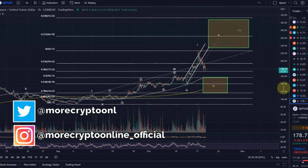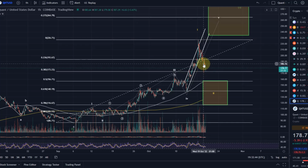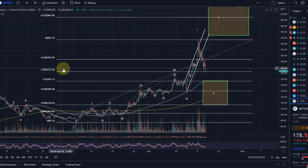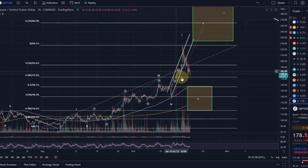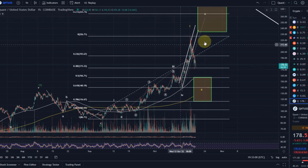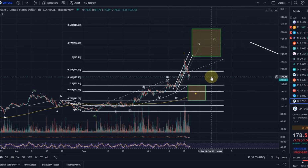Quant is currently coming down. Since my last video about Quant, we've come down a bit further. We actually touched the $172 level, which is the 38.2% fib level. That's sort of the first retracement level where Quant has a chance to turn around in this scenario here. Again, there's a couple of scenarios here that are really of relevance.